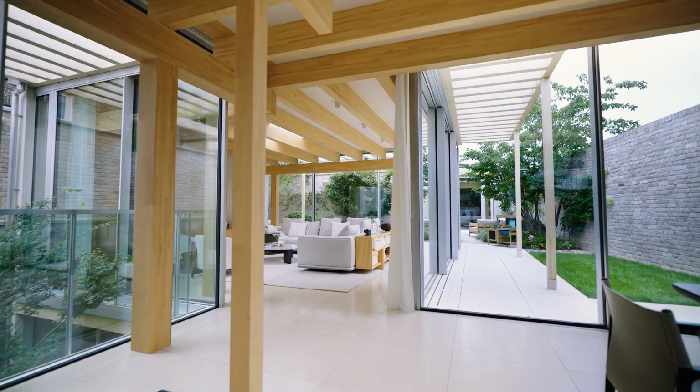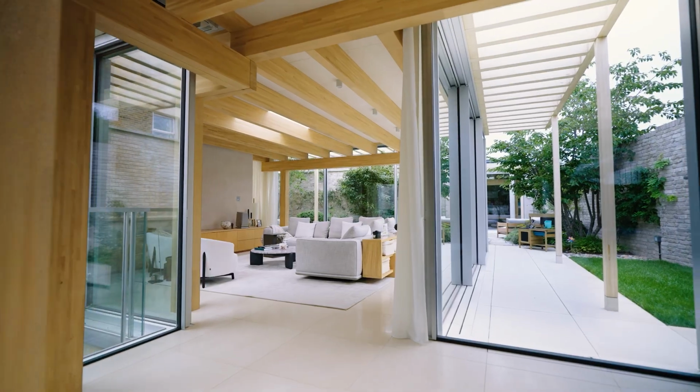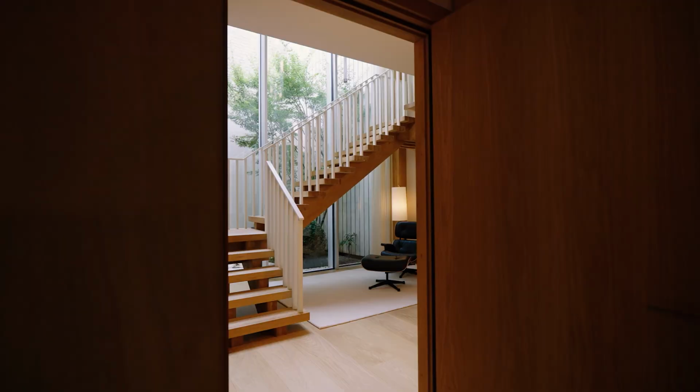I think that is a very unique part of the home and feels very different, but it really works very well from the perspective of keeping the home really cool in the summer and warm in the winter.